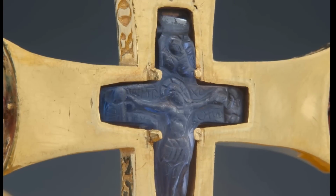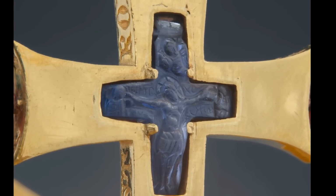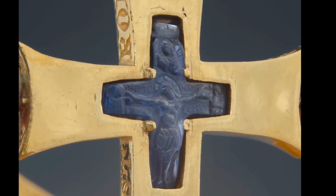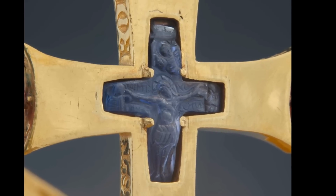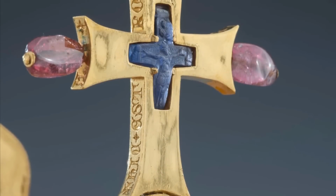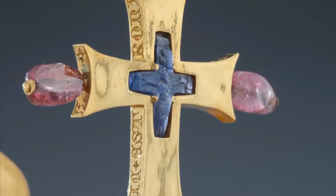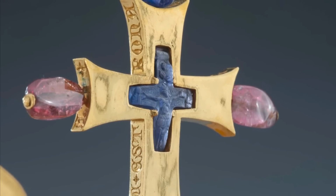This is a Byzantine intaglio of the 13th century, and the sapphire is engraved with an image of the crucified Christ between the Virgin Mary and St John. On the cross itself is engraved in bold letters, Hic est spina de corona Domini. Here is a spine from the crown of the Lord.